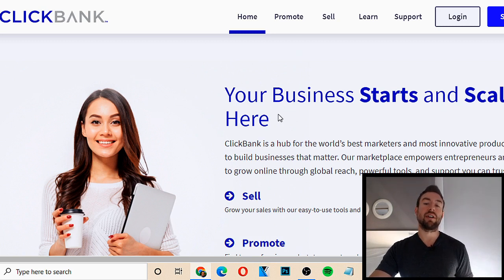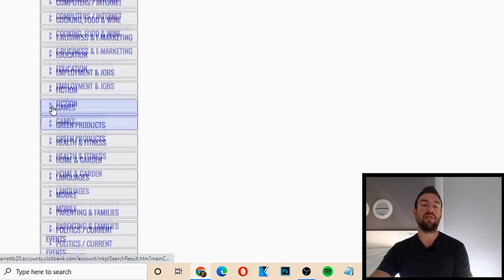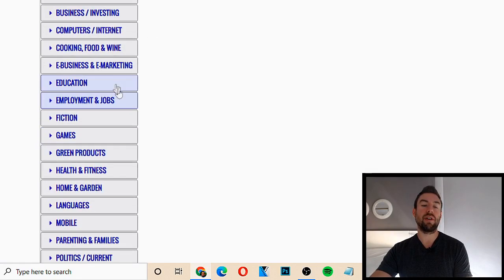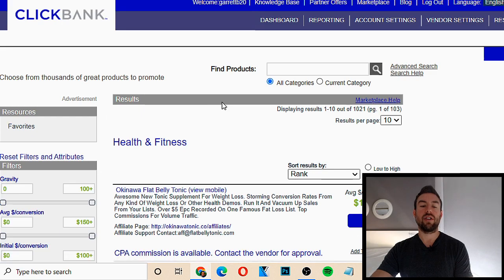Now, if you don't have a ClickBank account and you want to use ClickBank for this method, you just go to the website, click the blue button in the top right that says sign up, and then sign up. Now, once you're inside of ClickBank, you want to go to the top and go to Marketplace, and you can choose from many different categories. Okay, now for the topic of this video, let's go to health and fitness. Okay, so you click that in.